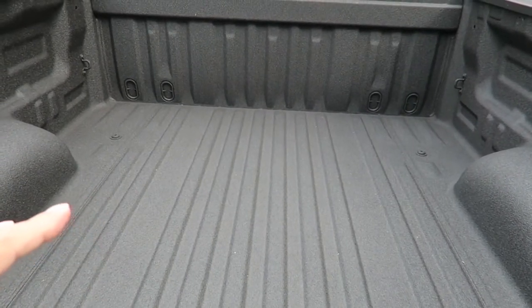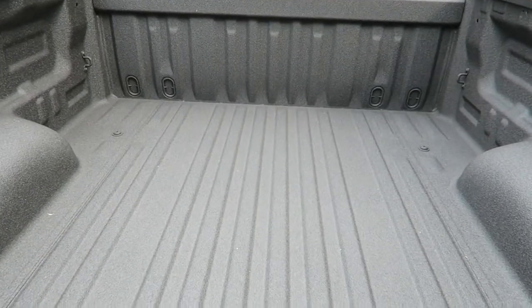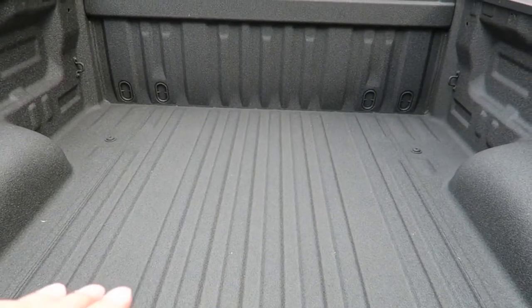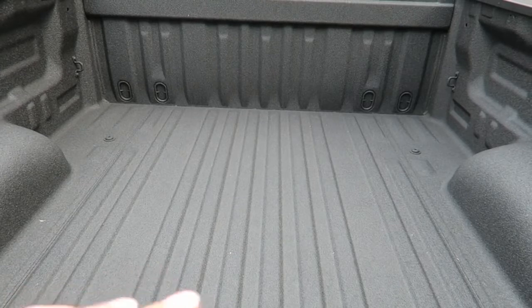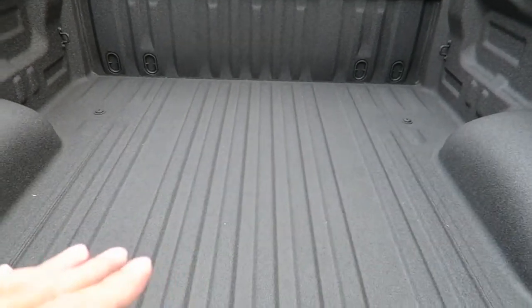Secondly, it helps protect the bed. You know, there's nothing worse if you're going to use the bed as it is intended. You're going to get scratches and dents and dings and chips and all that kind of stuff in your bed, and then it's going to start to rust.